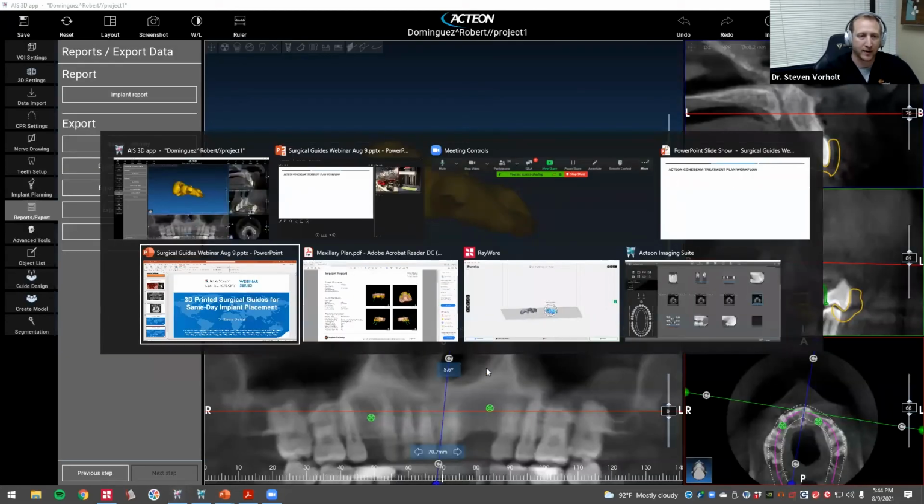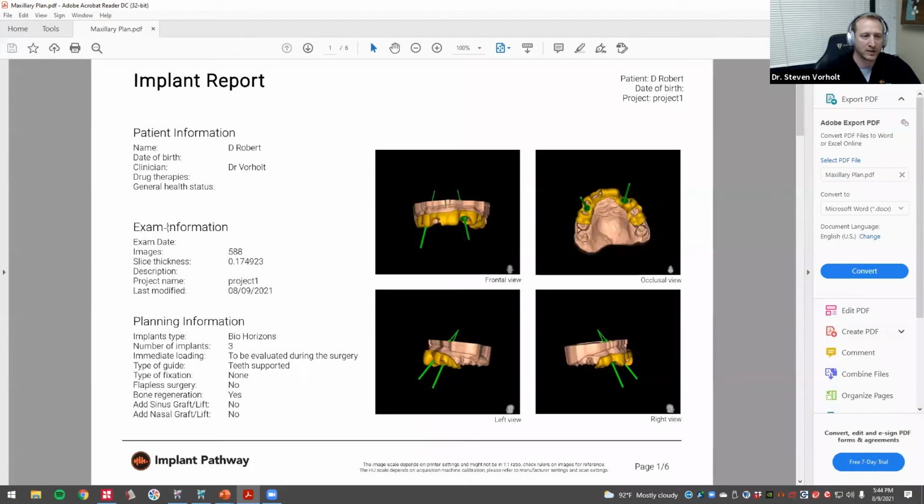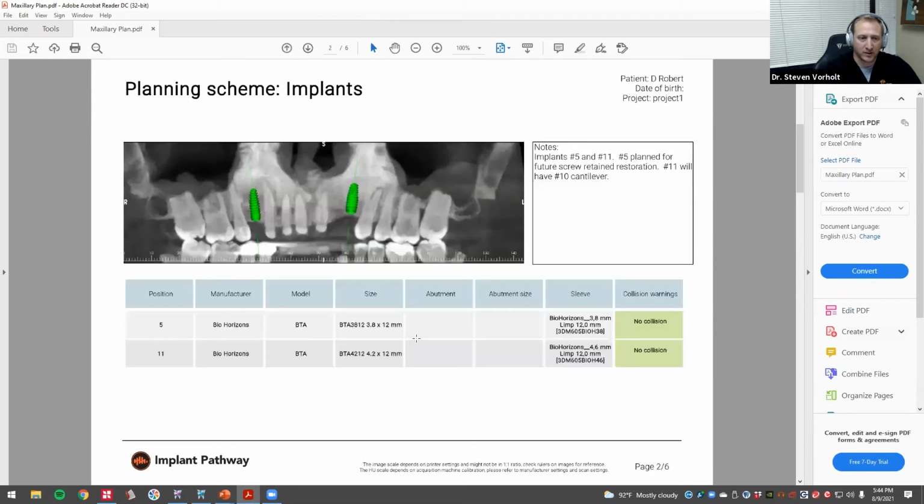That PDF, I already have pulled up because I've cheated, looks something like this. So patient's name, Robert, my name, Dr. Vorholt, what implant types they are, it's immediately loading, what type of guide, and so on. It's got all these nice little pictures. So this is something that I will print out. There are 6 pages. I'm taping this to the wall at 12 o'clock of my surgical suite. And here again, implants 5 and 11. 5 is planned for a future screw-retained restoration. 11 will have number 10 cantilever, and it tells me the sizes and shapes.